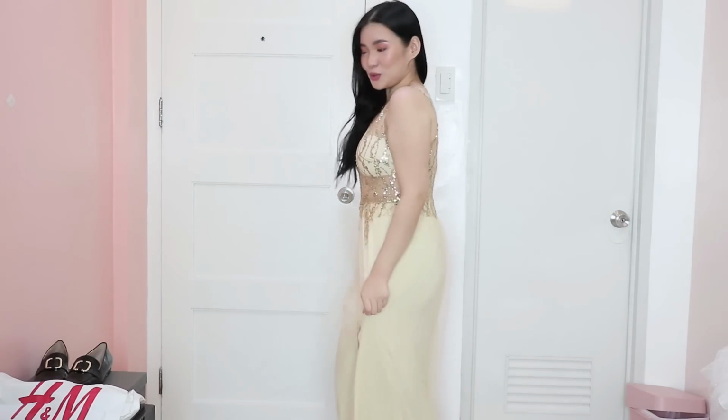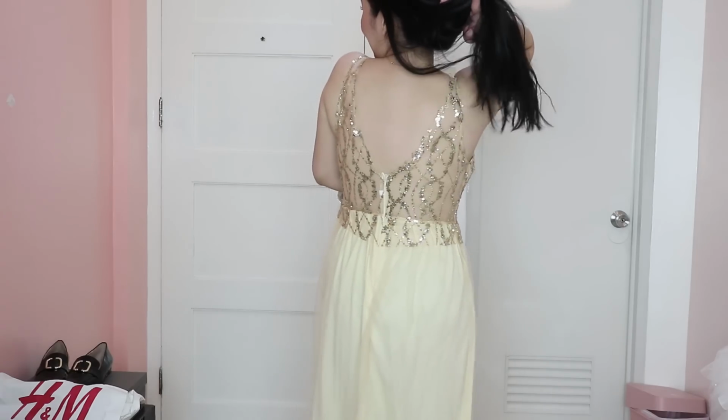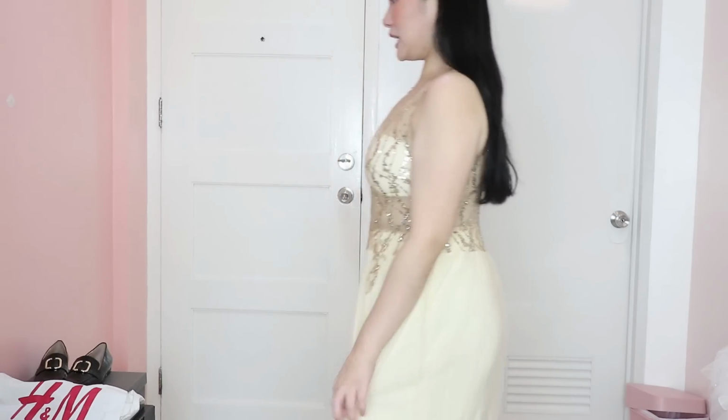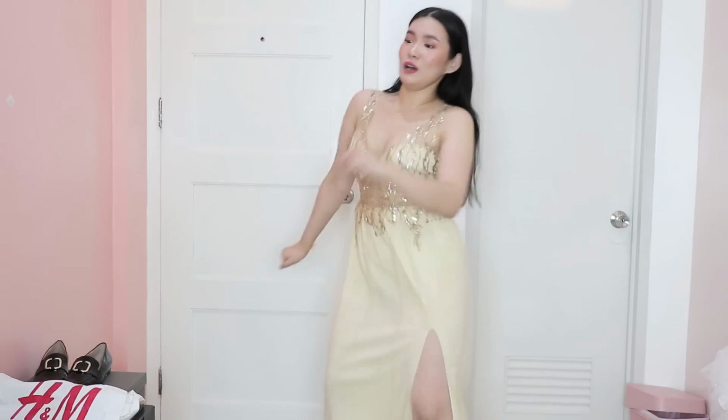This one fits me so well. Ewan ko lang kung kita nyo. Ewan ko if like, you're gonna agree. Backside, ganda. Side view, ganda. And then front view, I mean, 699, sis! Saan ka makakita ng gown na ganito? Akala ko hindi siya mag-fit sa akin, pero it fits me literally perfectly. As in, sobrang comfortable. Mukha akong sasayaw dito. Kung sasabihin mo sa akin na isusuot ko to for my prom, okay lang.